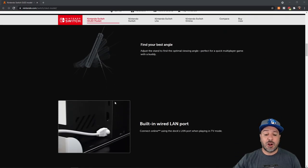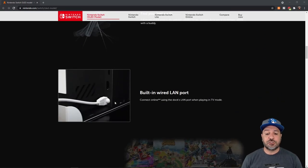Now next, we have the other quality of life upgrade, which is the built-in LAN port. And this is about time that it's happening. For all my Switch docks, I had to buy separate dongles to be able to connect them to a LAN port. If you game a lot online, you know that generally a connection through a LAN port is going to be much more stable than Wi-Fi.